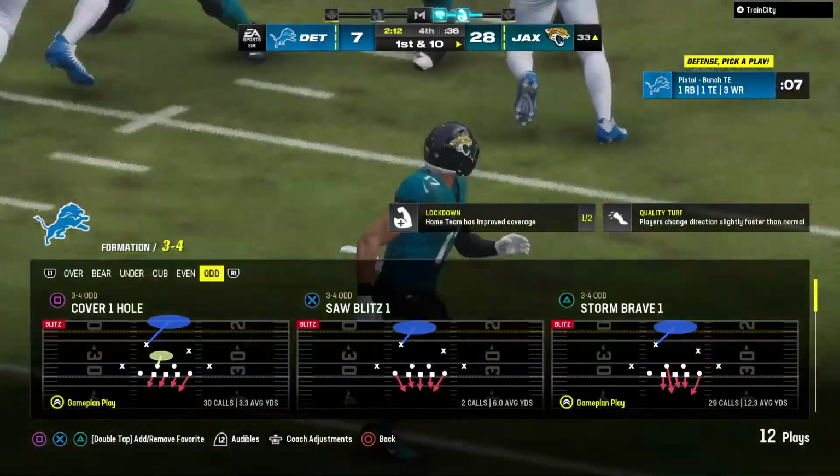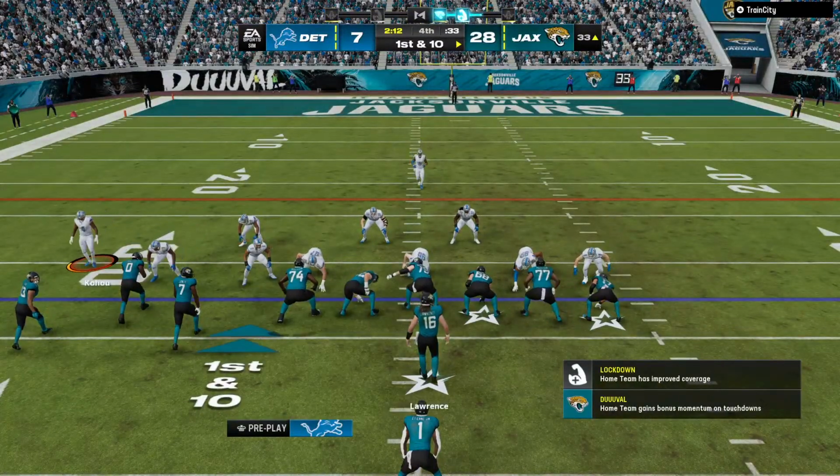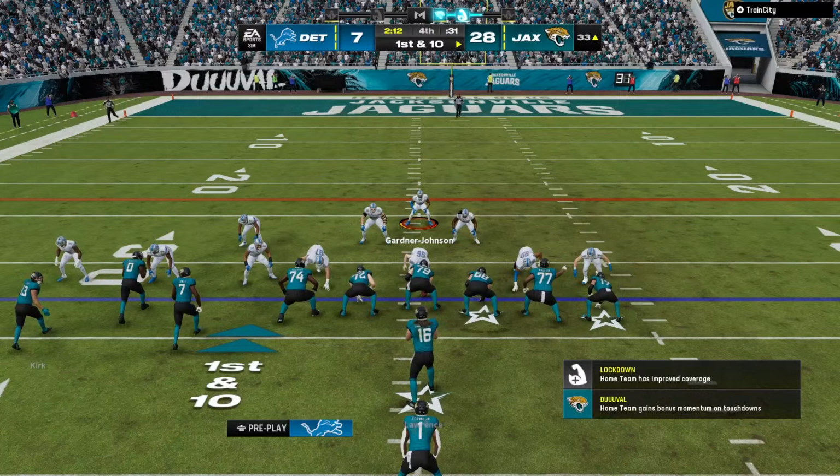Yeah, with their overall philosophy, you know that they trust their quarterback. He's been able to throw it well. They continue to throw these safe passes. Who can blame them?